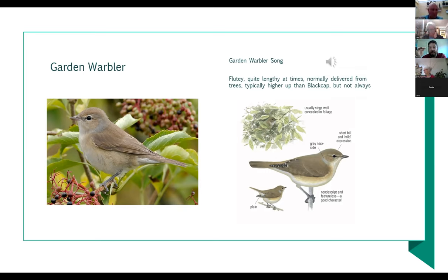But typically, if you're standing underneath a particularly fluty, fluid song, then keep your eyes out for that very grey thing. The other thing to notice as well is those bluey grey legs, very distinctive on garden warbler.